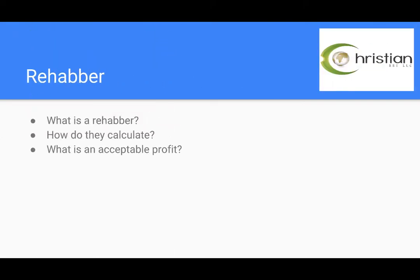Now, the actual rehabber. The rehabber is somebody who looks to fix up the property in order to make a profit. They don't want to buy at market value either, generally, most of the time. They need a little play, a little margin for error, because estimating repairs on a property, you're not going to get it right every time. There's going to be times when you yank up the floor and you find something hidden there you didn't know nothing about. So you need some wiggle room.